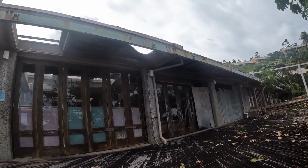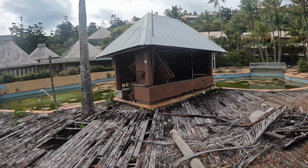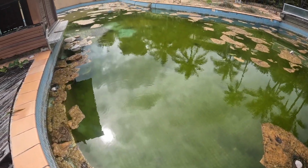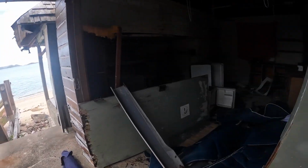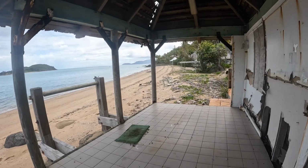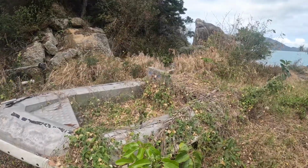I've just been for a bit of a walk through the resort just to have a look at the condition and the damage. She's not looking the best, which is a real shame. I wonder if it's too late to order a cocktail. Do you reckon she still floats?